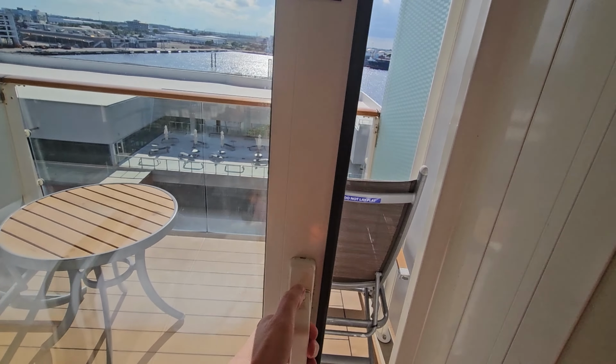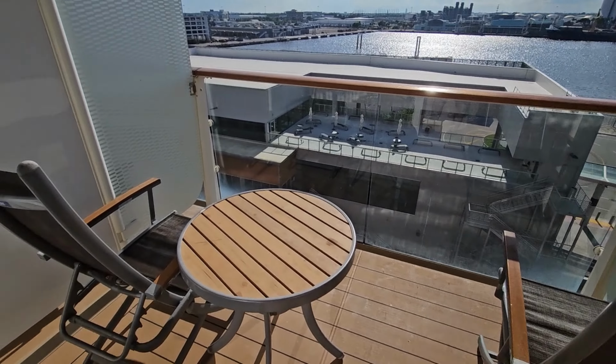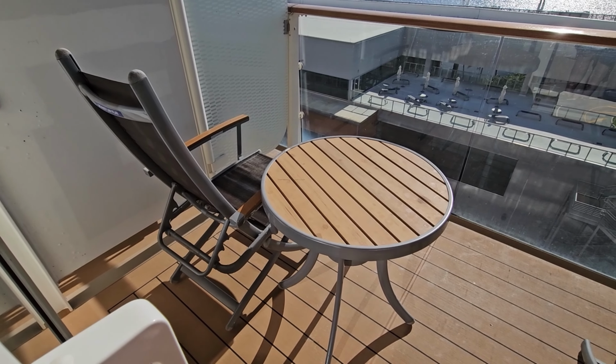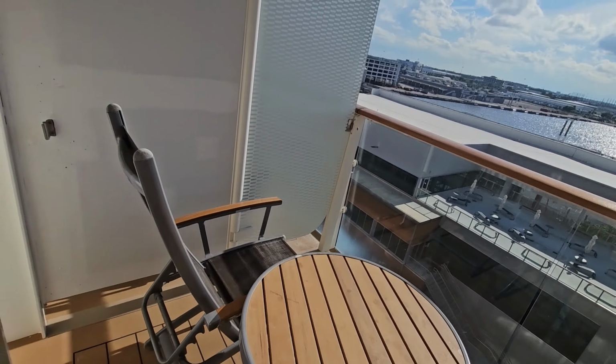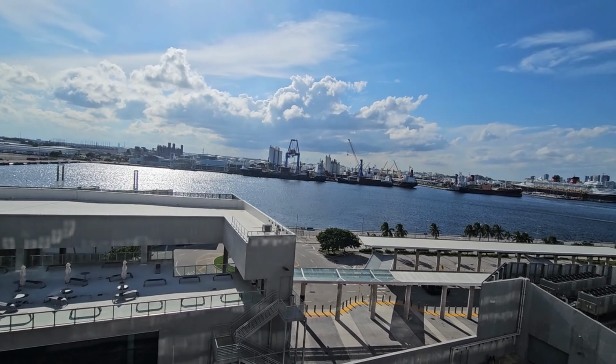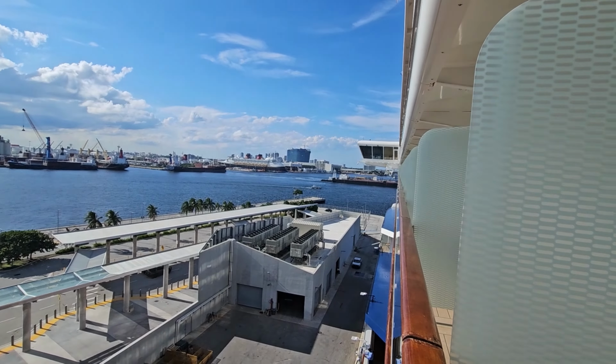So we're going to pull this down. Easy to open. The nice thing is that you have 2 regular sized chairs as well as a regular table. Ooh, it's warm out here. And this is a decent sized balcony. It is a decent sized balcony. Plenty of space here. And you get all of these wonderful Fort Lauderdale views. All these beautiful views. You can see the ship leaving over there.